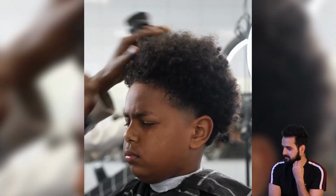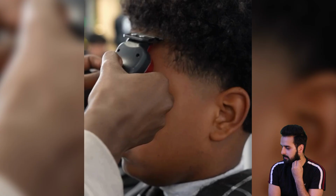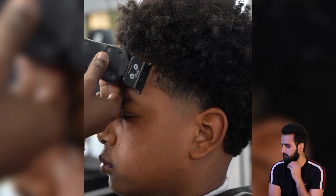Oh my gosh. This barber just got in and gave him a perfect low taper with a chip of line.